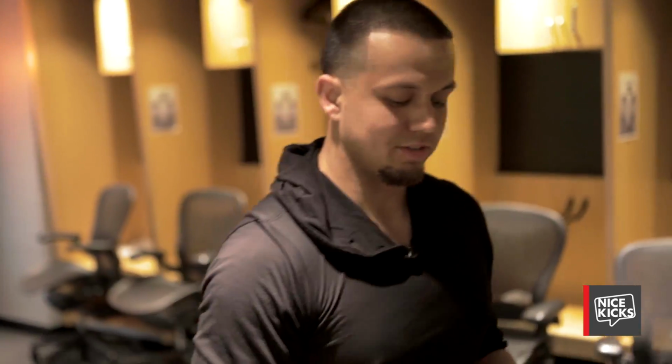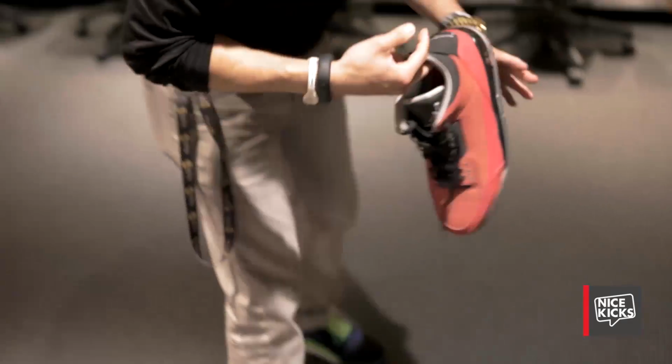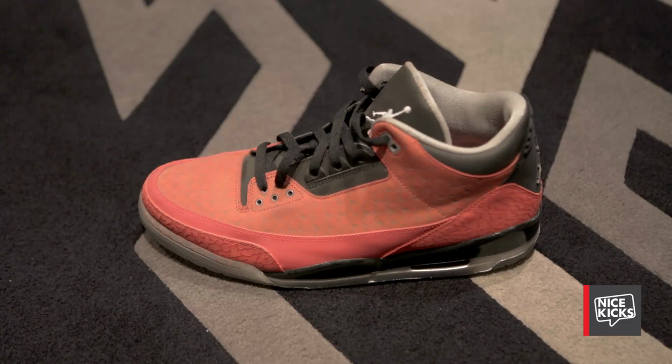My next prized one would be these Dornbecker 3s. The reason why is Nick Young, as he was your Kicks on Court champion, correct? Right. It's tough to peel anything away from this guy.